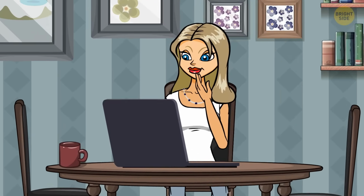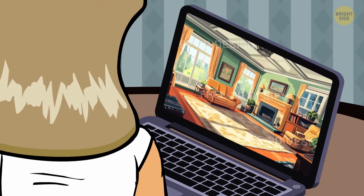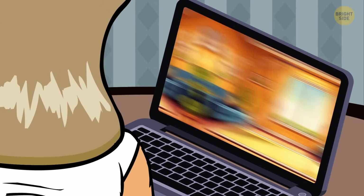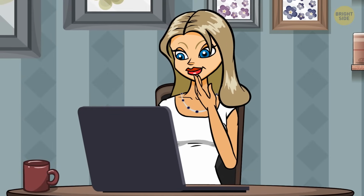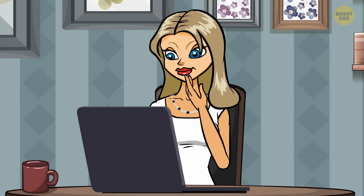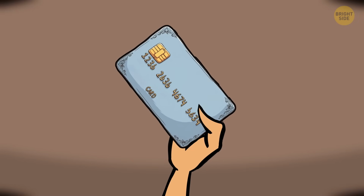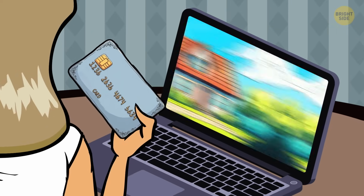Amanda thinks she can probably do without an agent and finds a great deal on a house listed online. It looks impeccably clean, not a single spot or misplaced object. The only condition is that the seller insists on a deposit before she can see the house in person. Amanda is about to pay it, but something stops her. Can you see what made her change her mind?